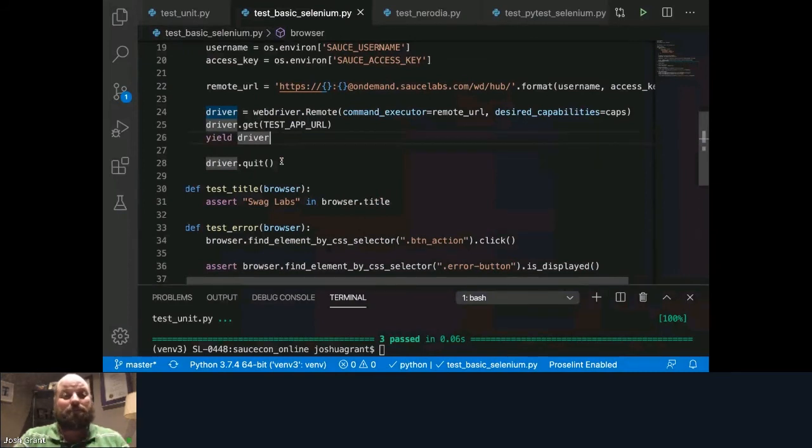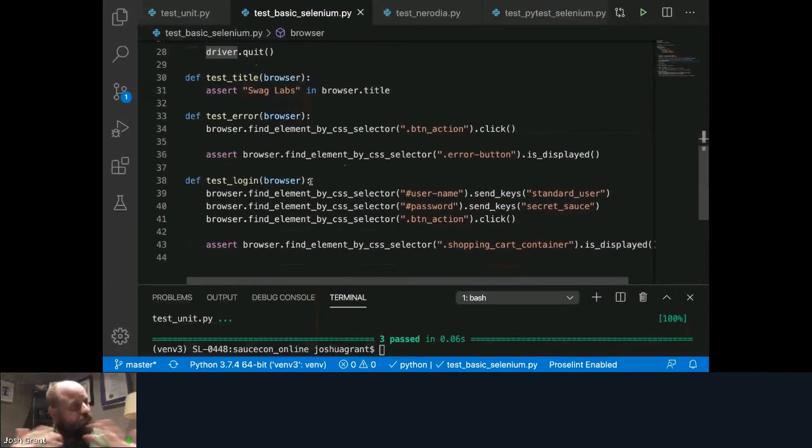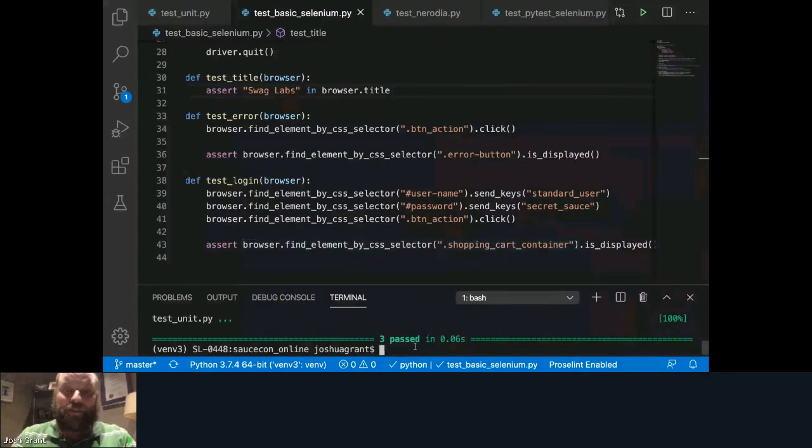It's really nice. And here are my tests. These are pretty straightforward, pretty easy peasy Selenium-based tests. I want to verify that the page title is correct. I want to verify that if I try to log in with no credentials, I get an error. And I want to verify that if I log in with the standard user and secret sauce set of credentials, then I've logged in and I can see the shopping cart. I've logged in appropriately. So let's try running this.